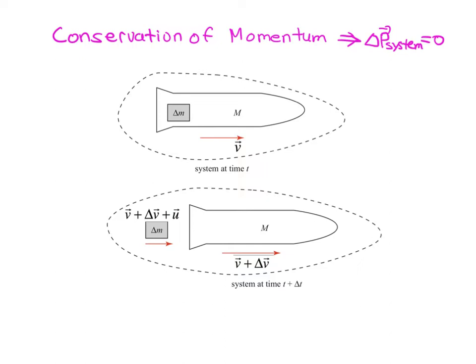But for now, we'll consider a case in which there's one discrete chunk of fuel of mass delta m, where delta m is a positive number, and delta m is going to be expelled out of the back of the rocket. The part of the rocket that is not fuel, that's not being expelled, has at this instant in time, at time t, a total mass uppercase M, and we're considering a situation in which the rocket is already traveling to the right at some velocity v. Sometime delta t later, the rocket will have expelled this fuel out of the back, and as a result, the rocket will have increased its velocity by some amount delta v. So v plus delta v still points to the right, but it's a slightly longer arrow than it was at time t.